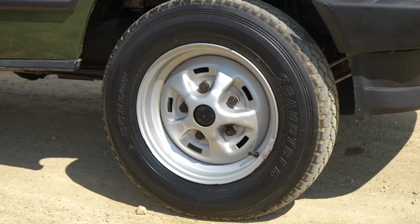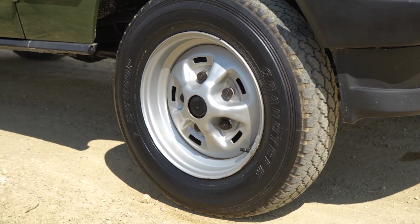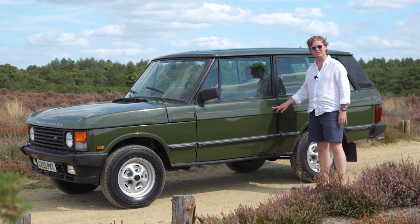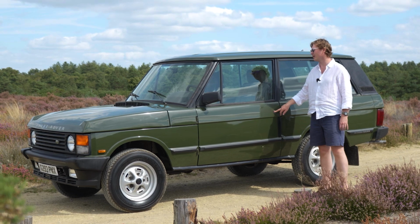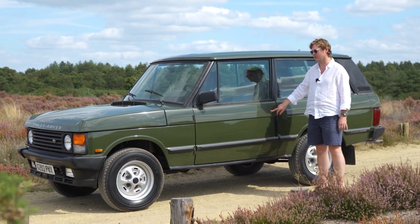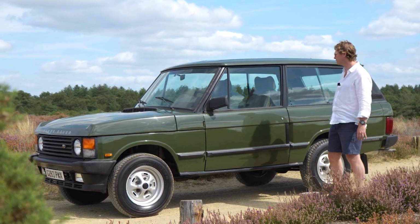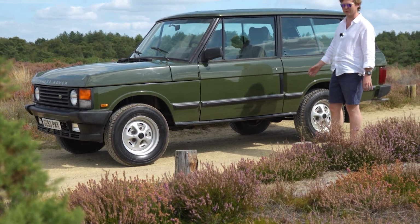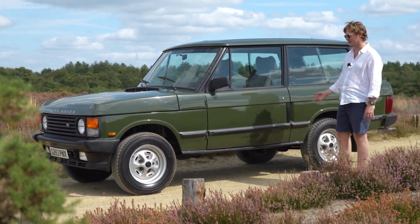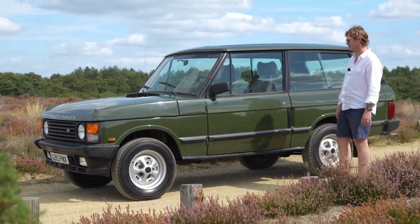Tyres, we've got Dunlop 205 16s all round. Not huge, but perfectly adequate. Good road comfort. It's manual locking, which is nice. I always say less is more with the Range Rovers. On the later 5 doors, you've got a lot of electronics: cruise control, central locking, electric seats, a lot more to go wrong. And if you're looking for a weekend car, that's the last thing you want. You don't want to get in it and have things that don't work. So I'm of the opinion that less is more.